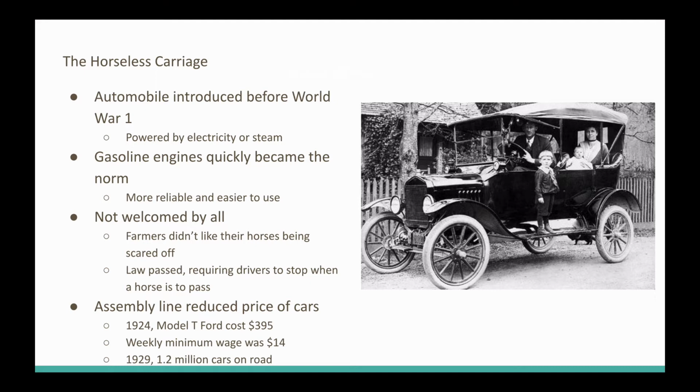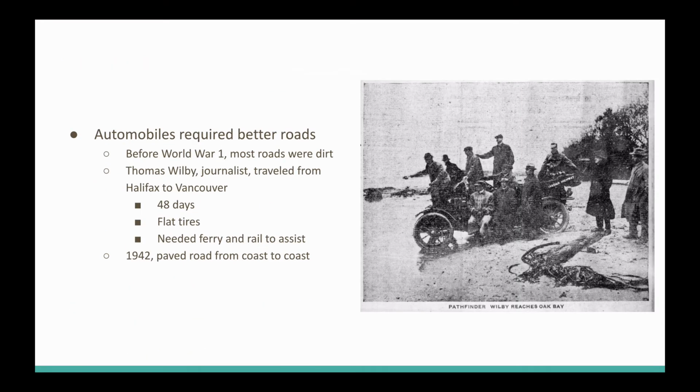The prices of cars began reducing because of the assembly line, because of the factories. So in 1924, a Model T Ford cost $395. Not bad. The weekly minimum wage at that time in 1924 was $14. So yes, it is going to take some time to get this car purchased, but it will be affordable to Canadians. You're looking at roughly 30 weeks or so, maybe a little bit less, to afford this car. So not too bad. By 1929, 1.2 million cars were on Canadian roads, which now requires better roads.